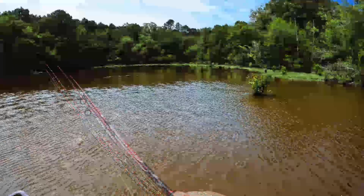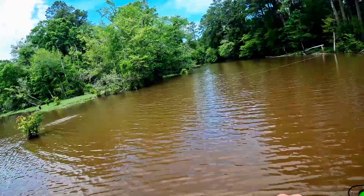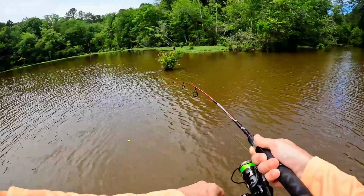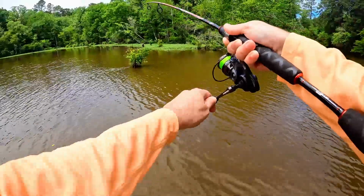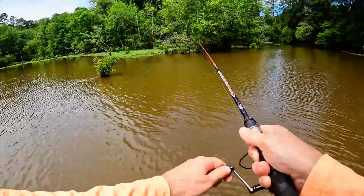Another little sunfish. Let's go. Dang fighter. Can you increase the drag? Oh, that's a big one. This is a big fish for this creek, dude. Trying to grab him with the net. This 4-pound test on an ultralight, this is a battle. Oh my god.